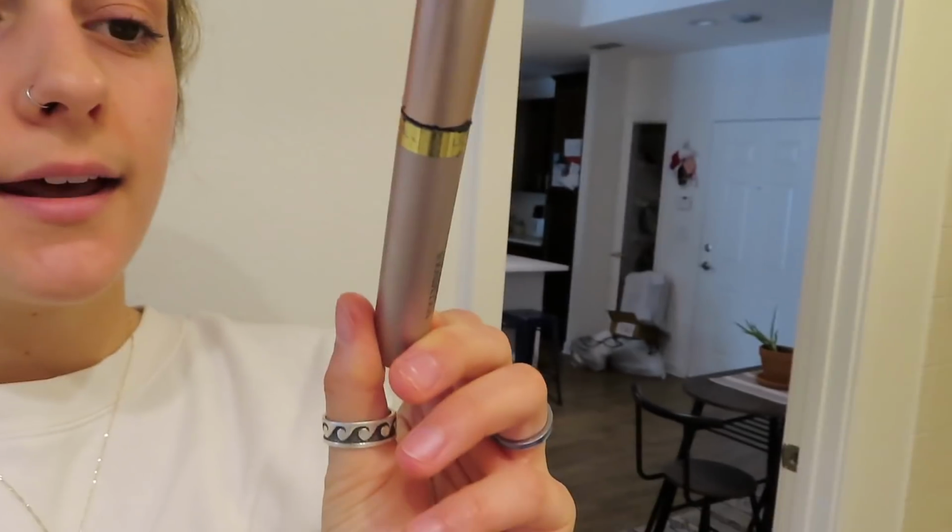Okay, I lied. I also put on just a little teeny bit of mascara. This is so old at this point, but I use L'Oreal Lash Paradise. I mean, it's really great, but it's really old, so yeah, there's not really much product left in it.